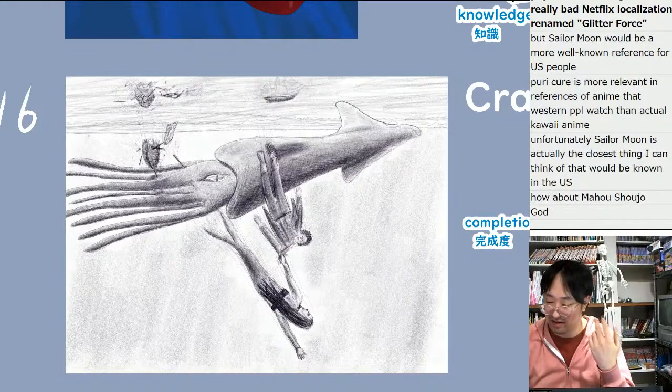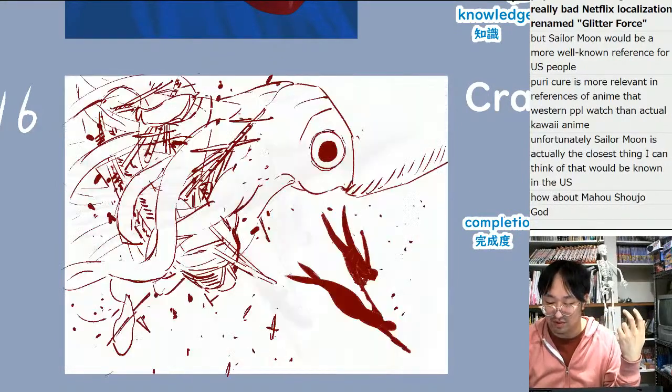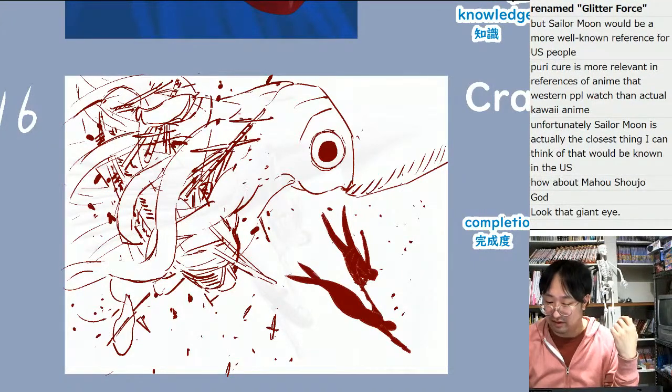Now you have the squid, the eyes of this squid is like, what do you call those, like cat eyes, but I don't know. In my opinion, squids are more scary when they have round eyes. Look at the giant eye. Right.